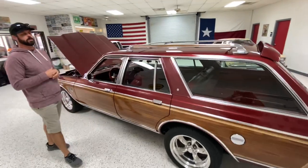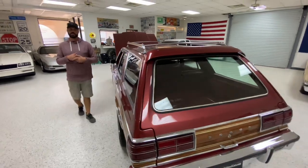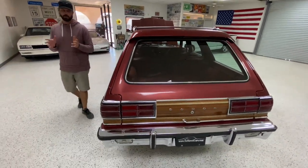It'd definitely be unique, and once you hear the sound of this car, it's very entertaining. We have the original magazine that was featured in Mopar Action Magazine in 91. I think we talked about that.